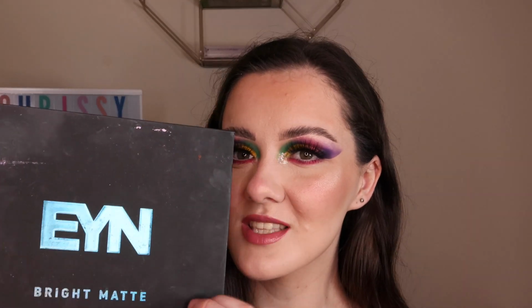But yeah, in my opinion, Beauty Bay just nailed their formula. I love so many of their palettes and they just can't do no wrong in my opinion. I absolutely love it, and they are so affordable too, so it's win-win. But yeah, this is the Beauty Bay EYN Bright Matte 42 colour palette, and they have changed the packaging of this, so you will get much nicer packaging than just the black.